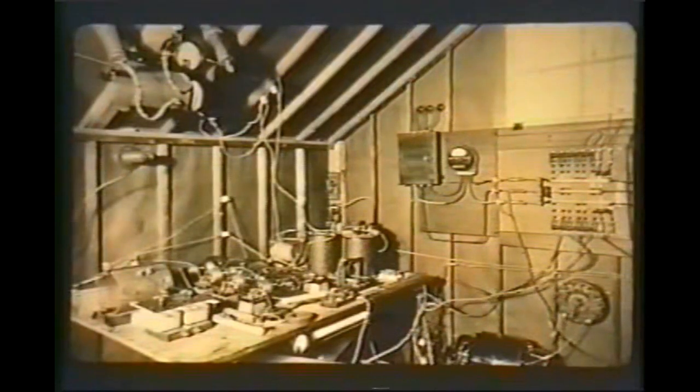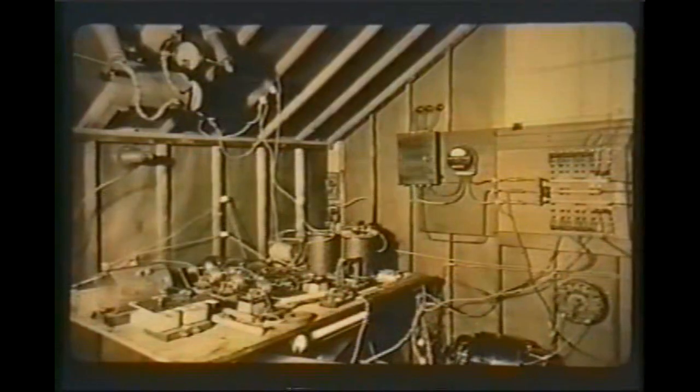This is a general view of the transmitter. At lower right is the 2,000-volt ESCO motor generator set, which provided the plate voltage. The antenna tuning system is at the upper left on the ceiling. Their objective, of course, was to tune for maximum current in the antenna. They attained 6.5 amperes at 990 watts input.